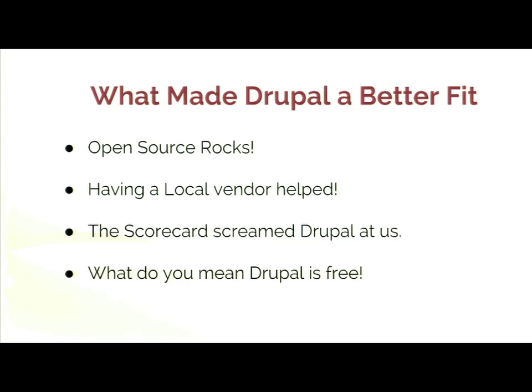So what made Drupal a better fit for us? Open source rocks. I think most of you would all agree with that. The Weather Channel has long been a supporter of open source. Our entire current infrastructure that we use today for web serving is open source, except ironically for the part that we most want to replace, our content management system, which is not.